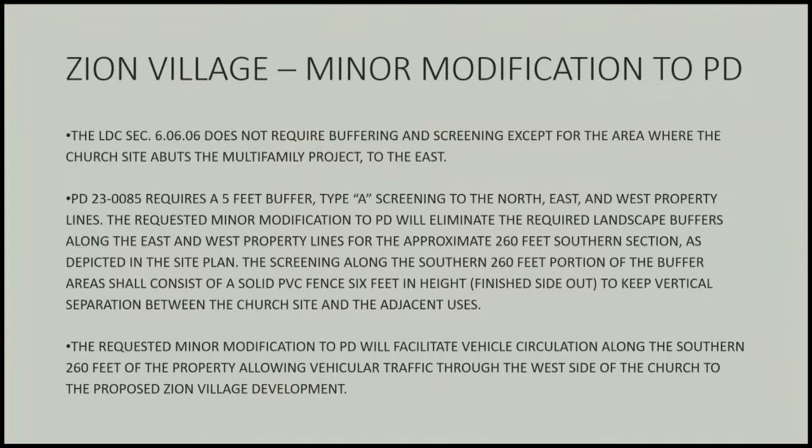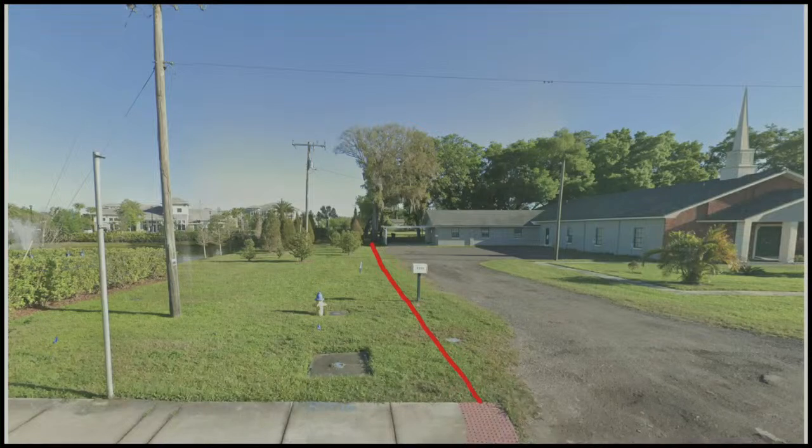And I want to present this slide, which is a picture taken from Robert Tolley to the north along the west property line. The red line signifies where the property line is approximately located. The current layout of the church and driveway does not allow for much buffer. So that's really the nature of our request, to eliminate the buffer to provide the two-way drive, which is going to continue north along the west side of the church building to provide vehicular access to the multifamily apartments on the north side of the property.